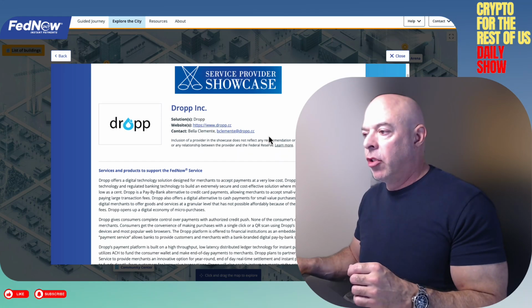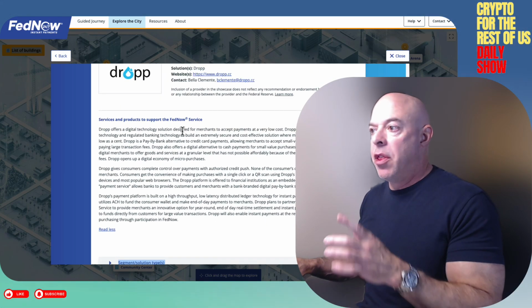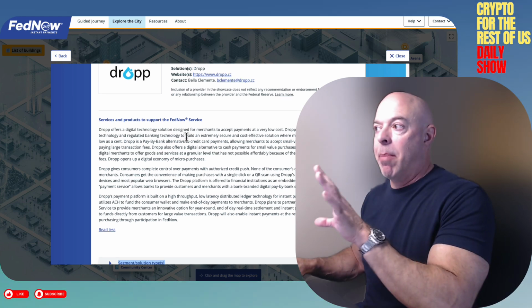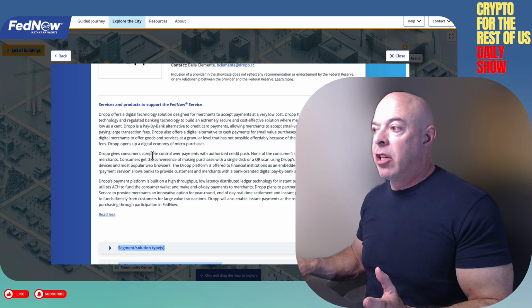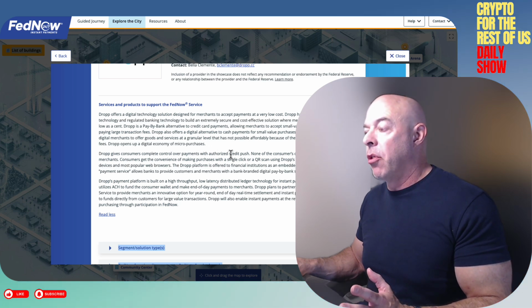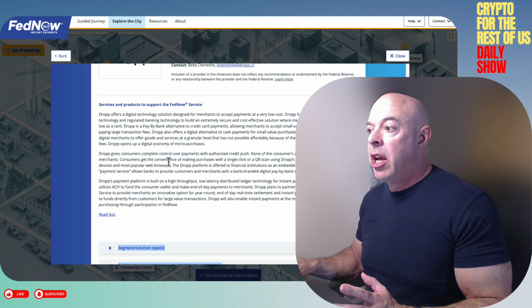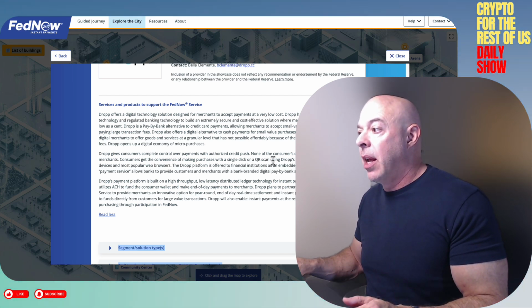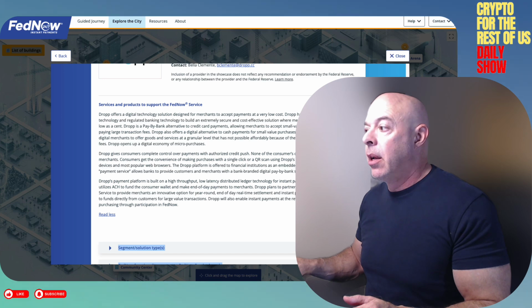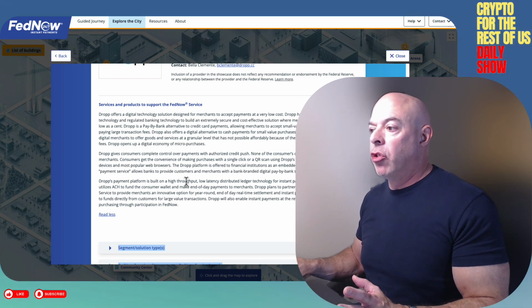And that's happening because of FedNow instant payments. So here was some information they put out. Dropp offers digital technology solution. They, meaning this is the information about Dropp on the FedNow site. They talk about Dropp giving consumers complete control over payments with authorized credit push. None of the consumer's credentials are shared with the merchants. Consumers get the convenience of making purchases with a single click or QR scan using Dropp's digital wallet, available for most mobile devices with popular web browsers. And it goes on to talk about it.